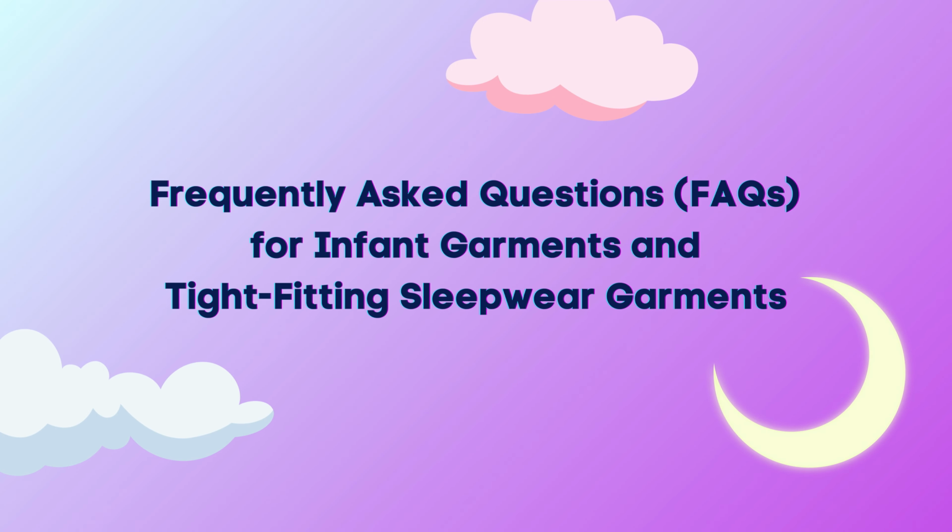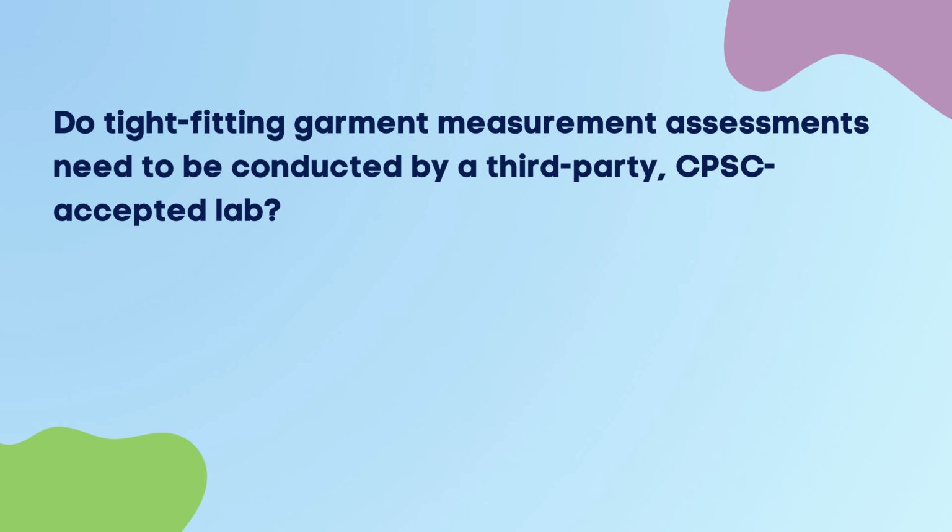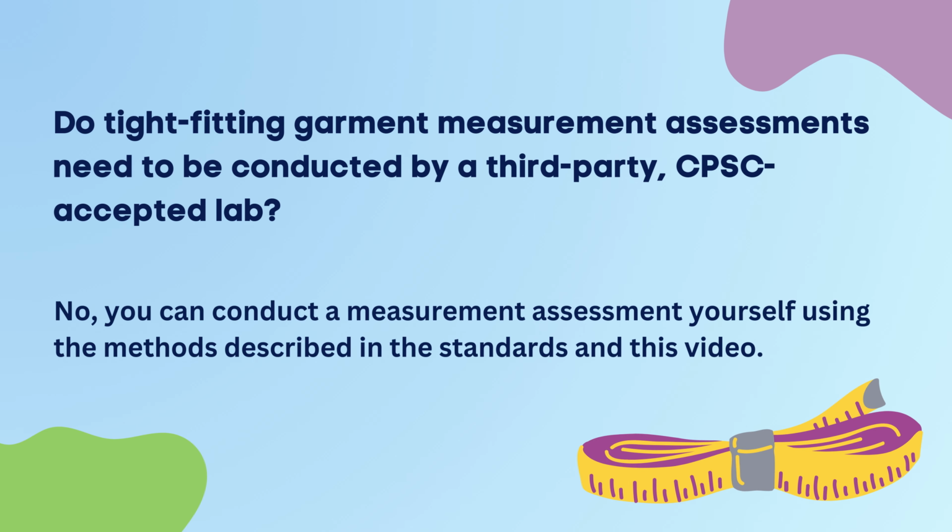Now that you've learned about the general requirements for infant garments and tight-fitting sleepwear garments, let's go over some frequently asked questions that CPSC staff has received about the topic. Do tight-fitting garment measurement assessments need to be conducted by a third-party CPSC-accepted lab? No. You can conduct a measurement assessment yourself using the methods described in the standards and this video. You will need to maintain the assessment records for a minimum of 5 years.